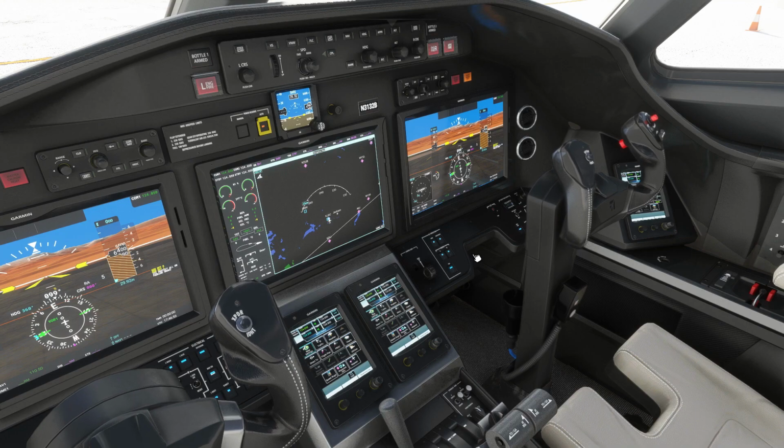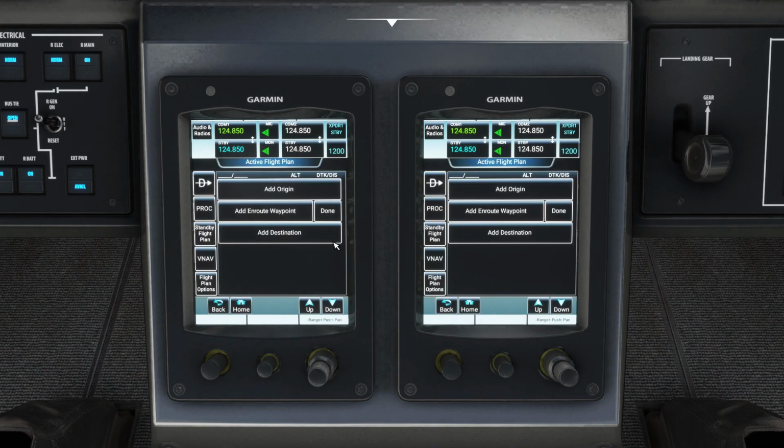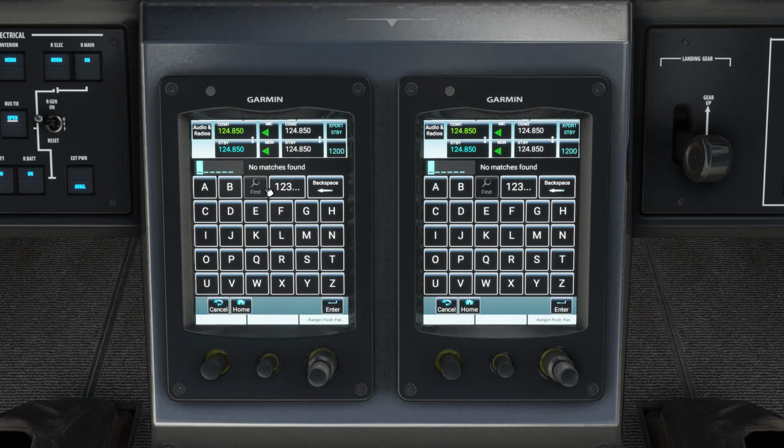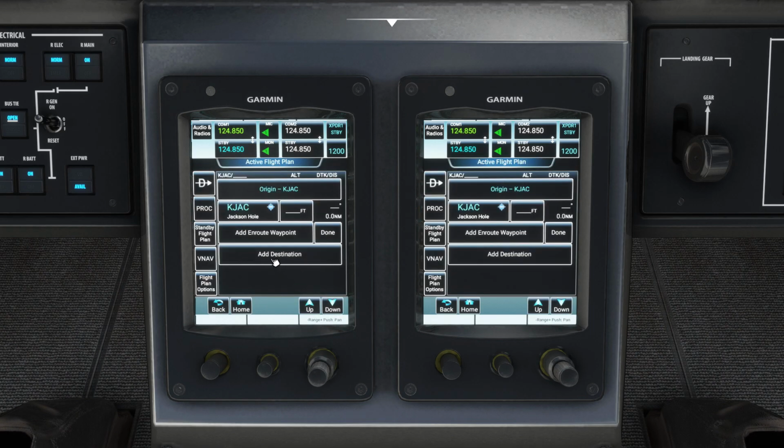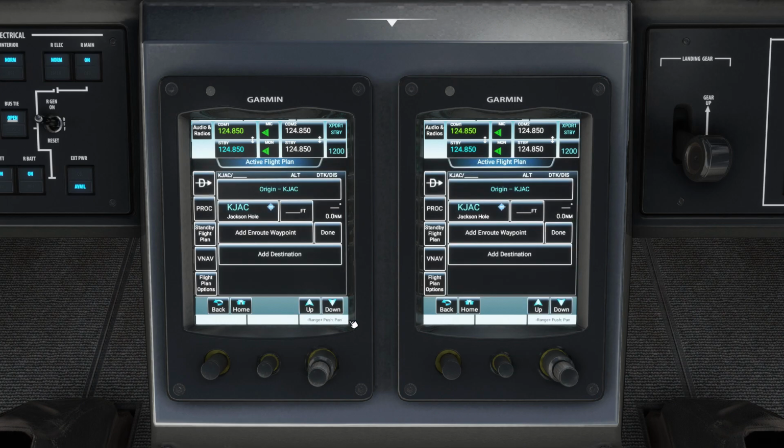Okay. Back in the cockpit, let's load that flight plan into our flight computer. Alright, so first things first. Add your origin, KJAC, and our destination is KMDW, Midway, Chicago. There we go.